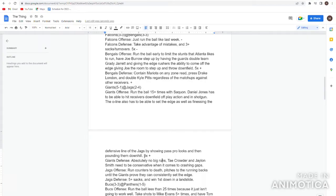Giants defense, absolutely no big runs. I said don't give up any big runs. They gave up big runs. Tate Crowder and Jalen Smith needed to be conservative with the gas. They were not conservative. They crashed. It worked sometimes. It didn't work other times. A little concerning. I'll give them an underscore though.